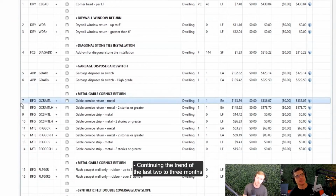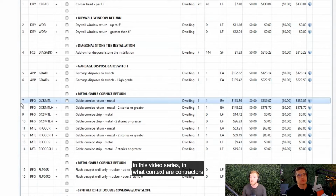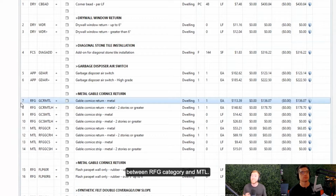Continuing the trend of the last 2 to 3 months, we've seen a collection of metal-related roofing line items in both the RFG and MTL categories. While you and I have questioned in this video series, in what context are contractors supposed to use the MTL category roofing line items? Typically, when we do roofing work, we have roofers, and there is a difference in the labor trade code between RFG category and MTL.